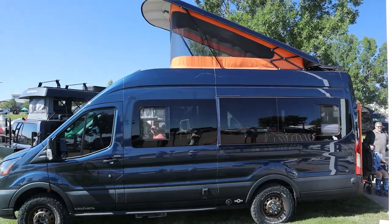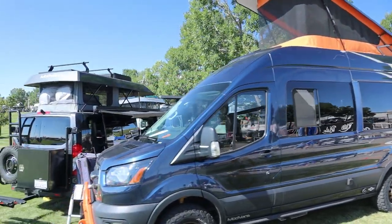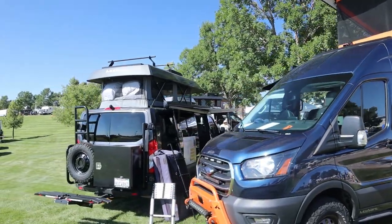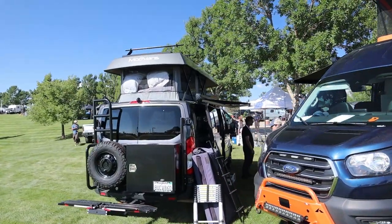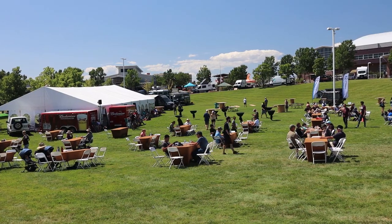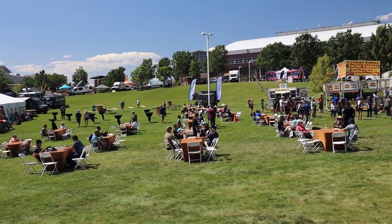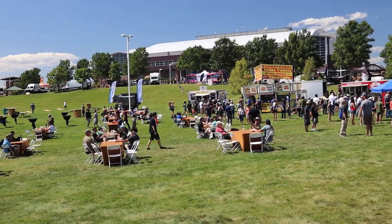The Expo this year has so many different kinds of 4x4 vans represented, with so many different styles and capabilities. Throughout the day, you can find the food areas bustling with people and a mix of local artists playing some really great music.